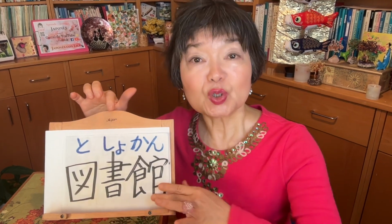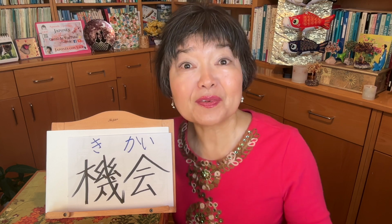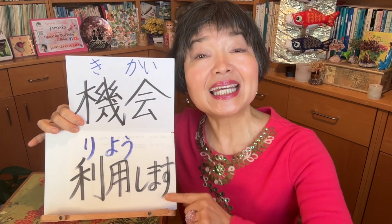利用します。I often make use of a library, or I utilize the library. よく図書館を利用します。Let's take advantage of this opportunity. Chance, occasion, opportunity, 機会。この機会を利用しましょう。この機会利用しようよ。Users, or sometimes customers or members.